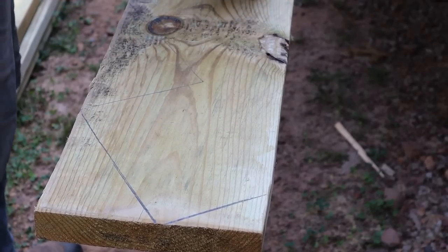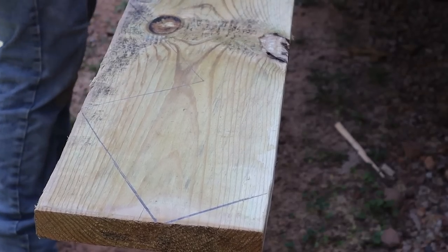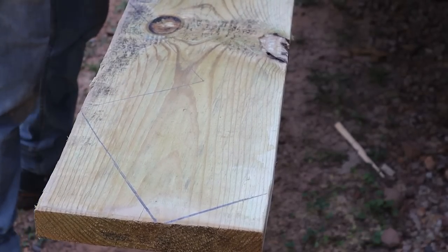10-inch steps, just like the other one, so should be good.